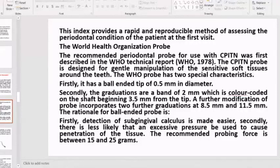The World Health Organization probe. We use a special type of probe called the WHO probe, first used in a WHO technical report. The probe is designed for gentle manipulation. It is very gentle and has no sharp end, for gentle manipulation of the sensitive soft tissues around the teeth.